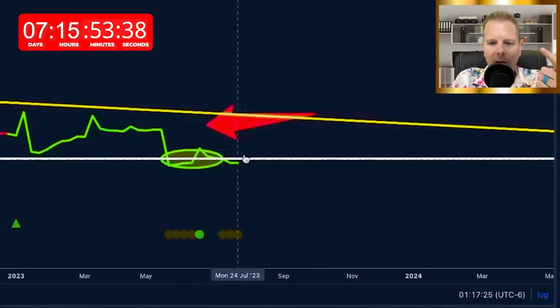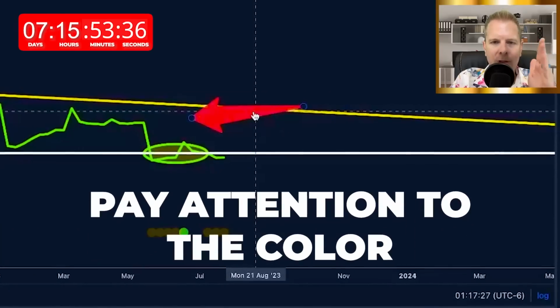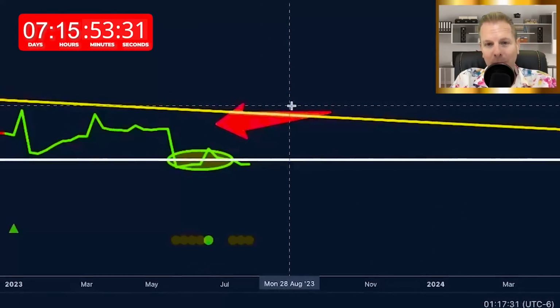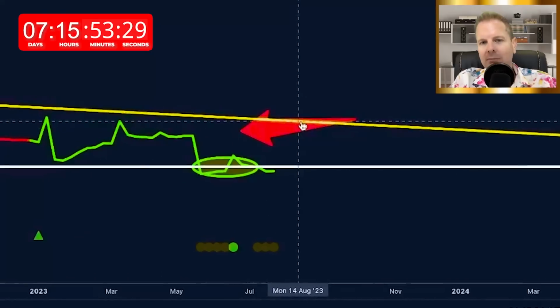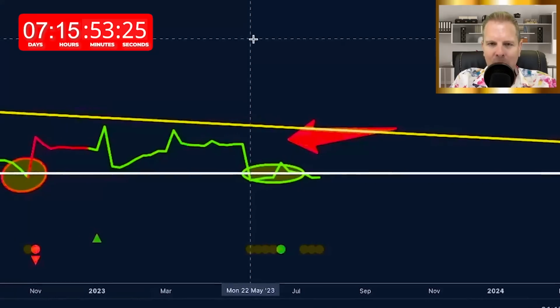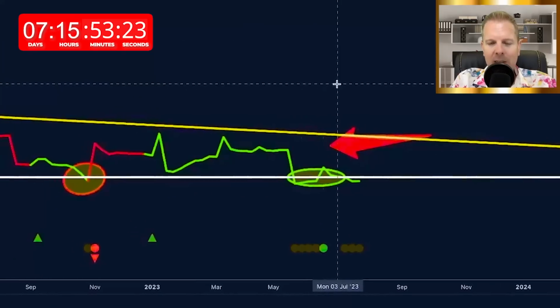If we go back above this 40 level, pay attention to the color. If the color is green, we're rallying and we're going to have a big rally. If we're in red, we're going to crash. It's really simple. We can look for clues in other charts, but this one is on point.